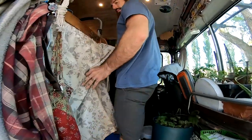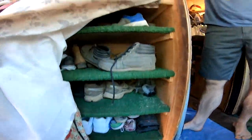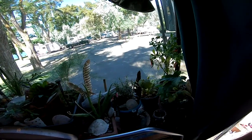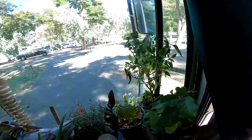So, start with the family of six. So you got all the shoes, of course. Shoes in the door. Got the cockpit. The herbs that Sean Lang likes to grow. Look, she got some nice chili peppers coming in over here. These little hot guys. Right? Chili peppers?